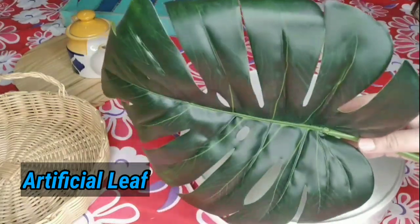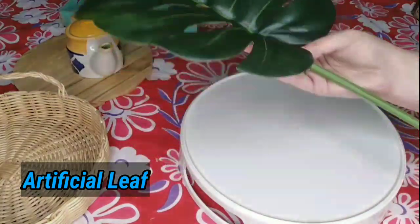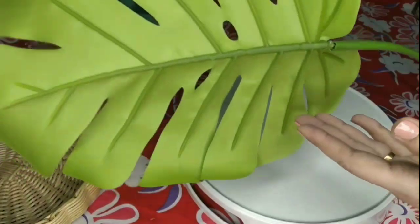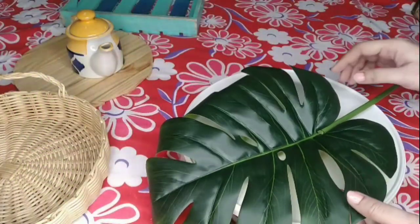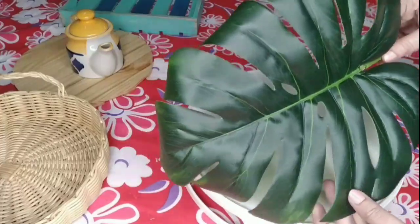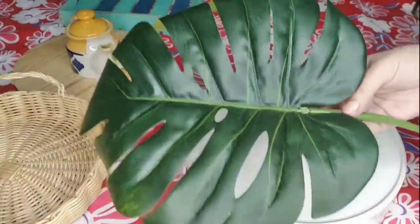A very beautiful artificial green leaf. Look at the size of this leaf. It is so pretty and perfect for home decor, for adding a little brightness to your home. Its size is 71 centimeters.